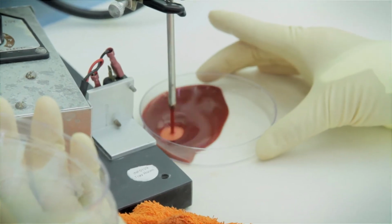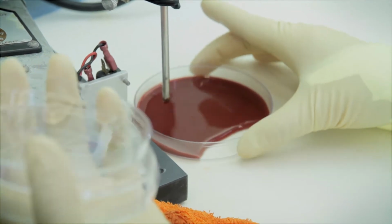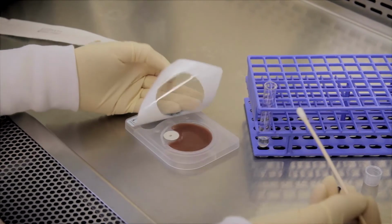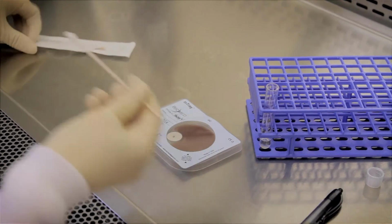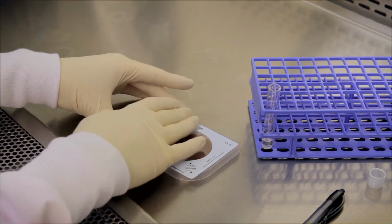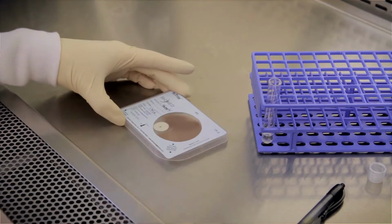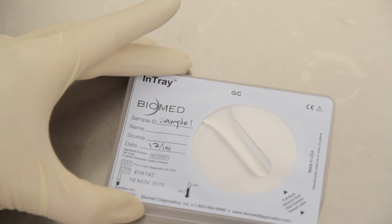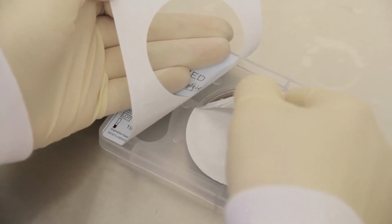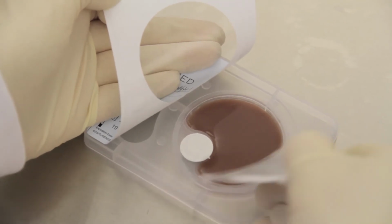A lot of media comes in Petri dishes, so we were wondering how we could make a Petri dish that would have the advantages of our packaged products. Could you seal a Petri dish? Tried it out, sure enough, but you couldn't look through the seal. So you needed to have a double seal, one on the outside that's transparent, and then underneath it, a seal over the dish to keep the contents. That was the genesis of our in-tray tests.